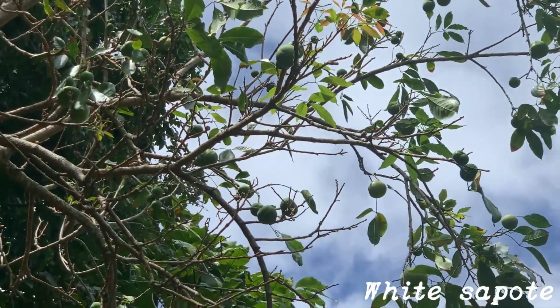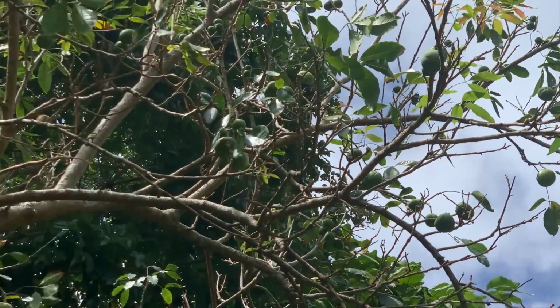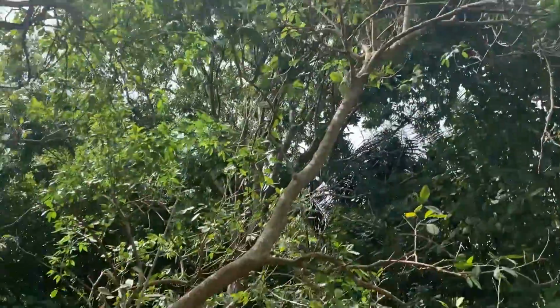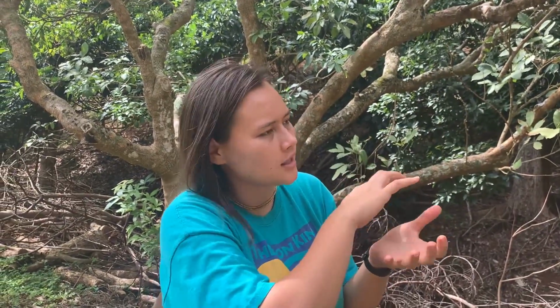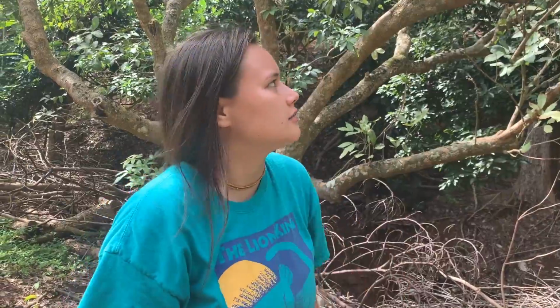This is the white sapote. Actually, there's a bunch of sapotes. Sapote just means round. This particular one, you wait for it to turn yellow, a little bit soft. The skin is super thin, so just slightly peel it. And it's really creamy inside, so it tastes like avocado, banana, and pear. It sounds weird, but it's so good. Like it melts in your mouth like butter, really nice.